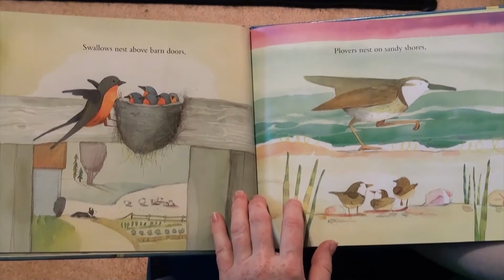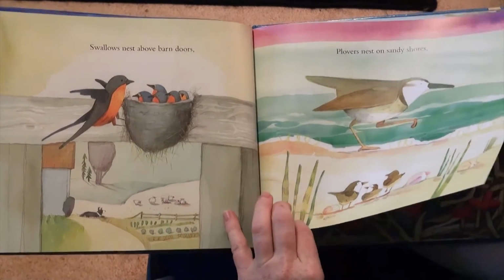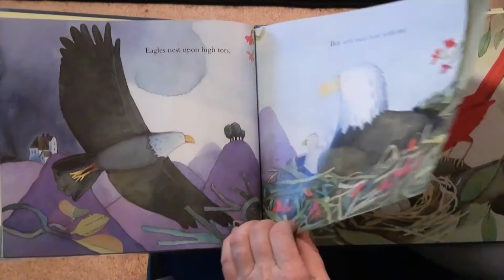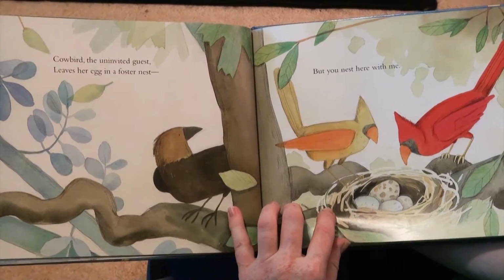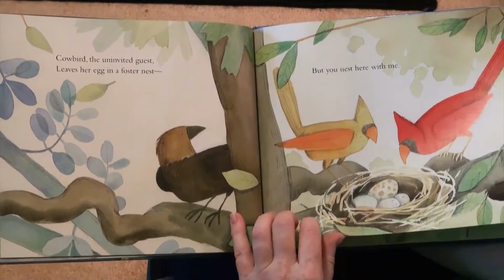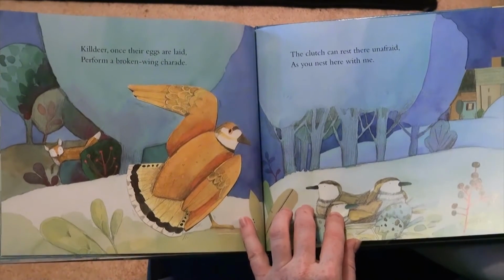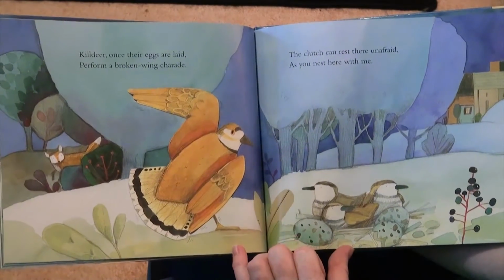Swallows nest above barn doors. Plovers nest on sandy shores. Eagles nest upon high tors, but you nest here with me. Cowbird, the uninvited guest, leaves her egg in a foster nest, but you nest here with me. Killdeer, once their eggs are laid, perform a broken wing charade. The clutch can rest there unafraid as you nest here with me.